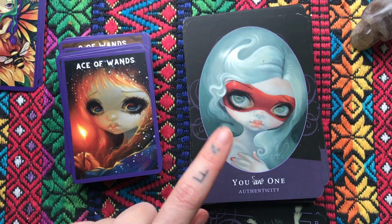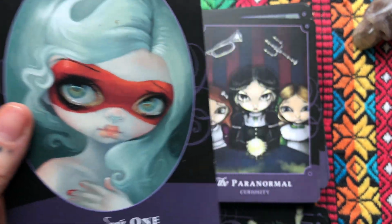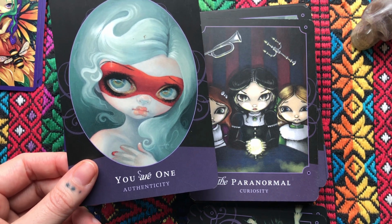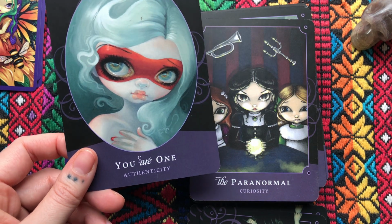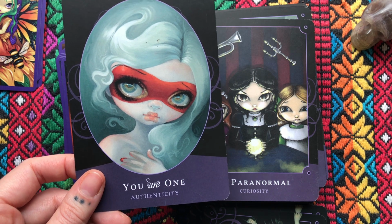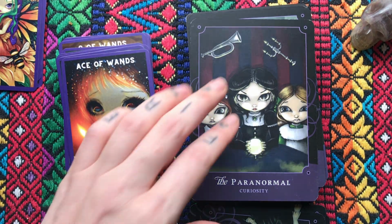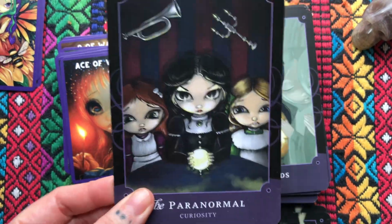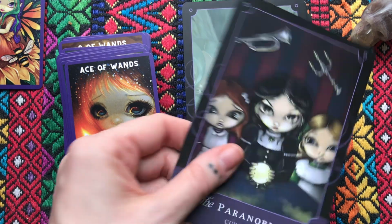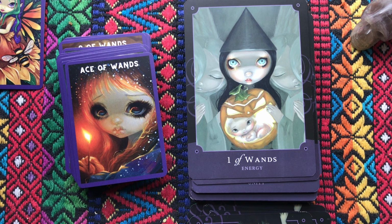And then this deck has two extra cards, and here they are. You are one. One of what? You are. The emphasis on the R seems odd. Authenticity. You are one. Maybe "you are one" would have been better. And then the Paranormal, Curiosity. And this is the artwork that, this is sort of a middle ground, right? What I was saying in the other one. And this is weird. It's off-putting to me.